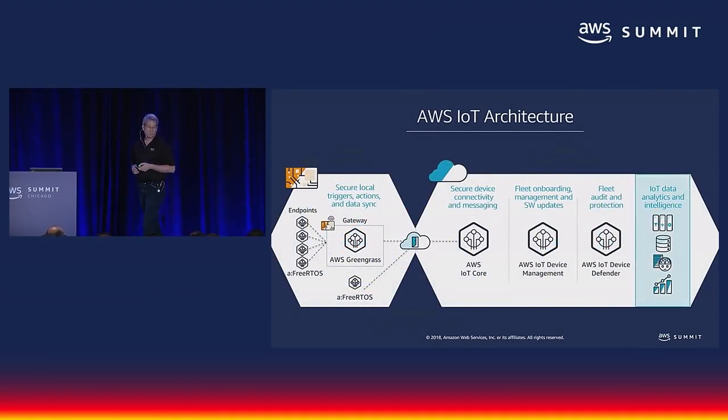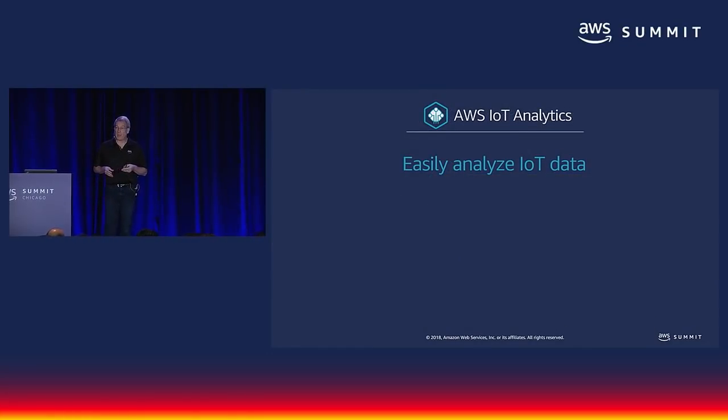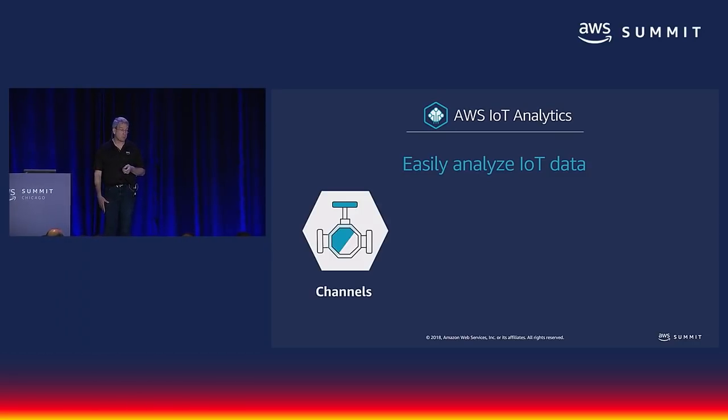And then finally, now that we've got devices that are sending messages at scale, they're secure, and we know that they're in a good health state from our Device Defender perspective, we actually want to start doing analytics on this. And this is where IoT Analytics comes into play. It allows us to easily start to analyze IoT data all the way from ingest through data enrichment, transformation, storage, and then be able to present this to downstream applications for consumption.